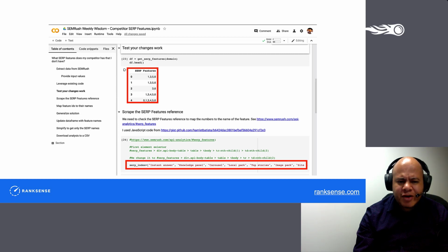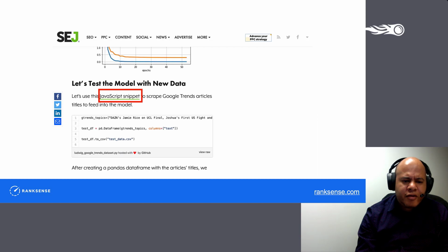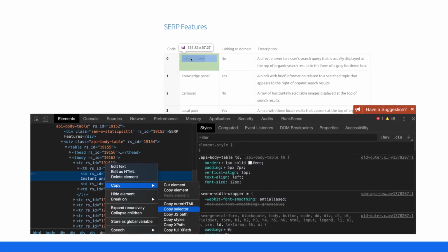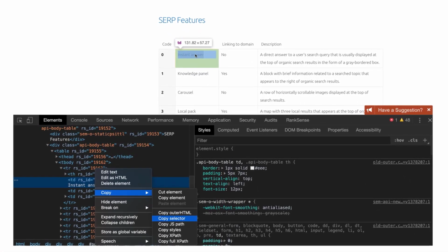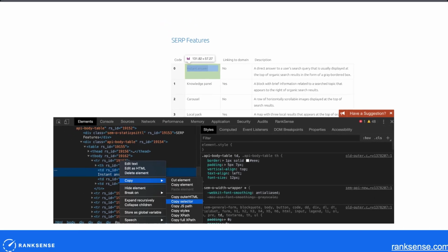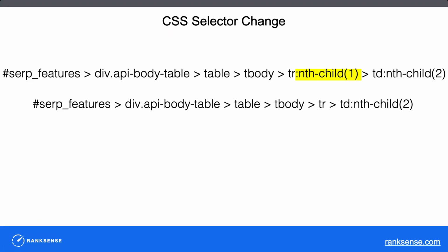But for this, when I have to scrape information from a page, I find it a lot more convenient to do it in JavaScript. So in this case, for another article that I published, I had a code snippet that I created to pull the Google Trends topics. So I just used that code and adapted it for this specific use case. The only thing I had to do was copy a selector from the page. A selector allows you to address an element in a page. With that you can actually identify an element. So I copy that selector, and that selector identifies that single element.